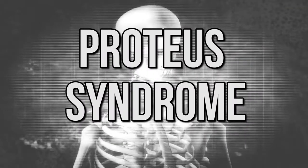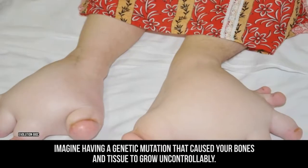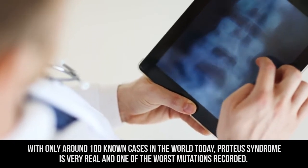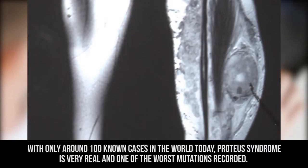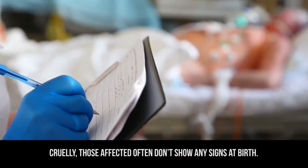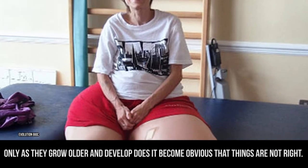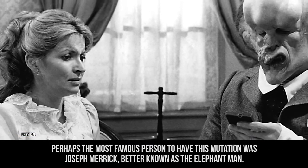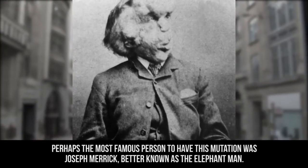Proteus syndrome. Imagine having a genetic mutation that caused your bones and tissue to grow uncontrollably. With only around 100 known cases in the world today, Proteus syndrome is very real and one of the worst mutations recorded. Cruelly, those affected often don't show any signs at birth, only as they grow older and develop does it become obvious that things are not right. Perhaps the most famous person to have this mutation was Joseph Merrick, better known as the Elephant Man.